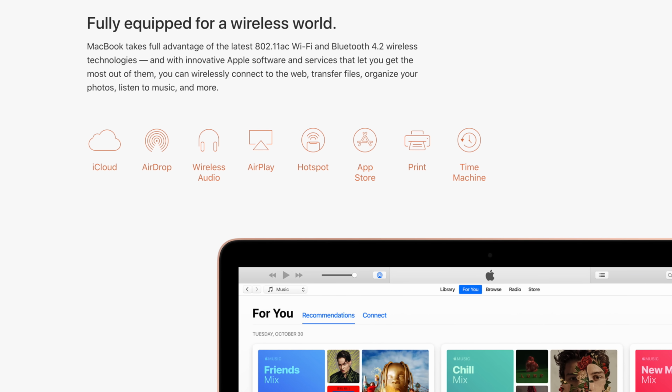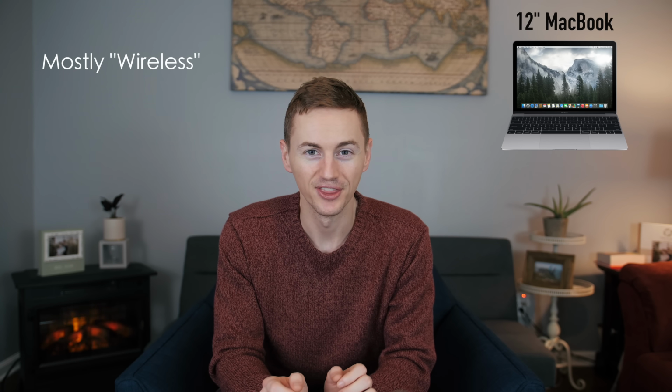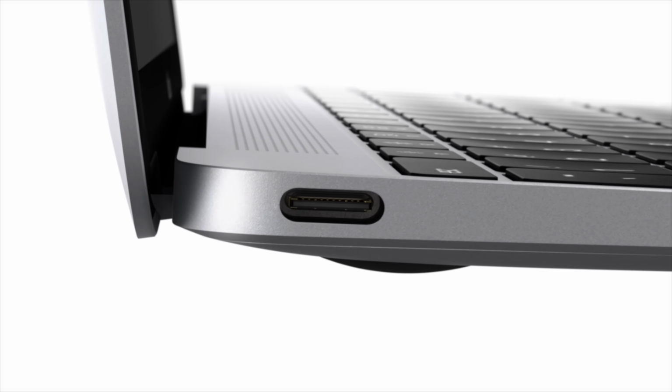Also, if you're mostly wireless, so if you use a lot of Bluetooth or Wi-Fi enabled devices that don't use cables very often to connect things to your laptop, because the 12-inch Retina MacBook only has one USB Type-C port. That's all. Other than a headphone jack, that's all it is.